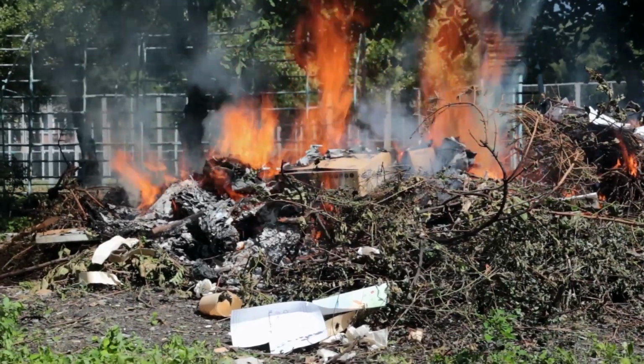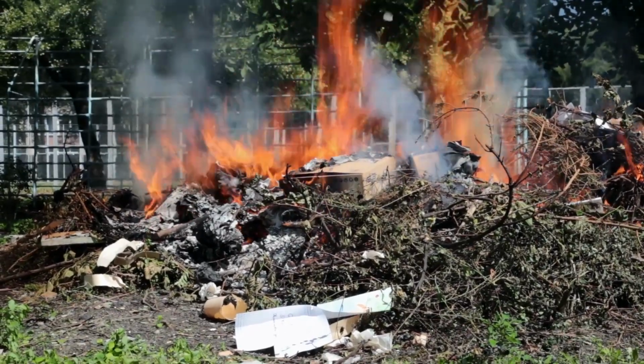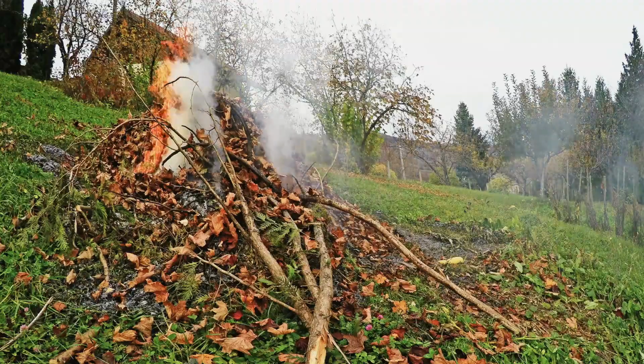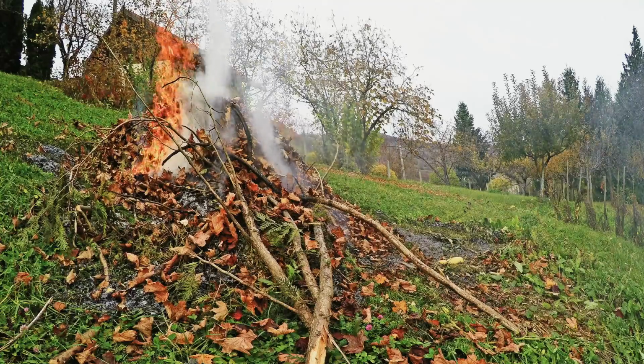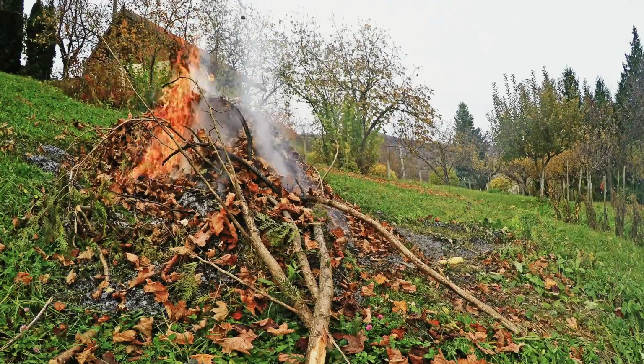Don't burn debris in your yard when it's dry or windy, and only if legally allowed in your area. Keep burn piles small and manageable, and always stay by your burn pile, fire pit, or campfire, and make sure you've got a water source nearby. So what do you do if a wildfire is coming for you and your home?